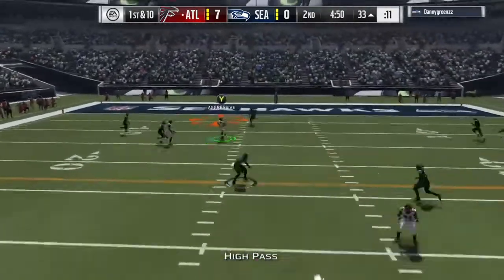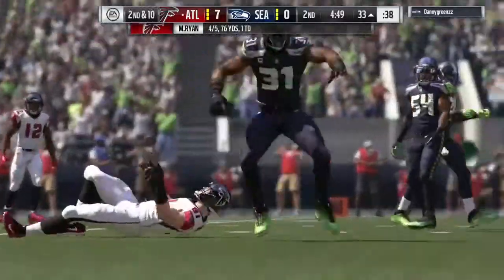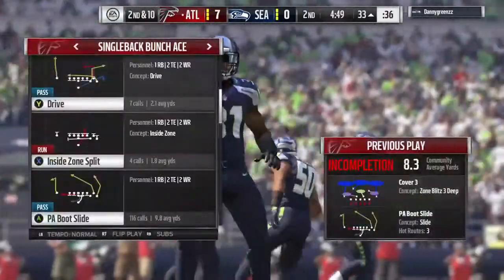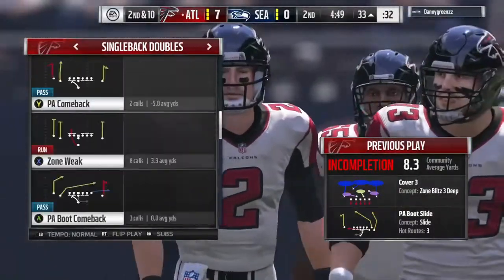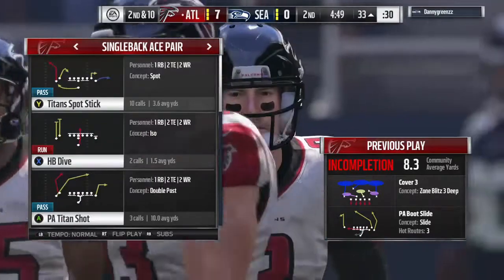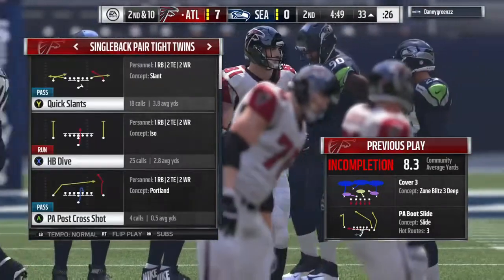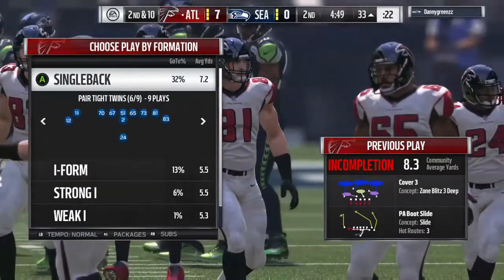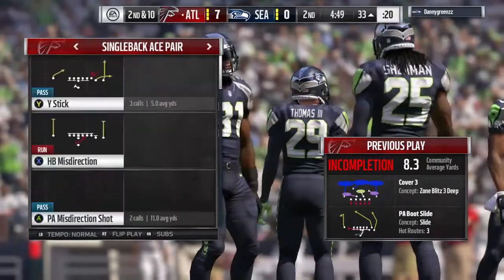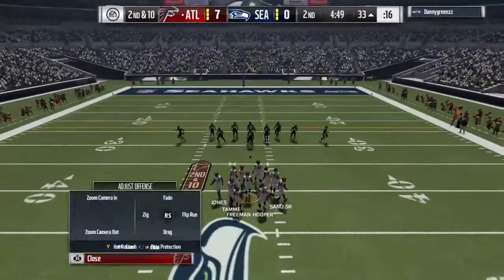To throw is Ryan. And it pops free. The collision there jarred the ball loose and brings up second down. Normally, he's pretty reliable. Usually catches what's thrown to him. On that play, he simply dropped it. So incomplete on first. Let's see what second down has in store.